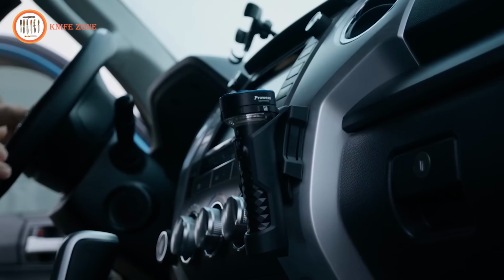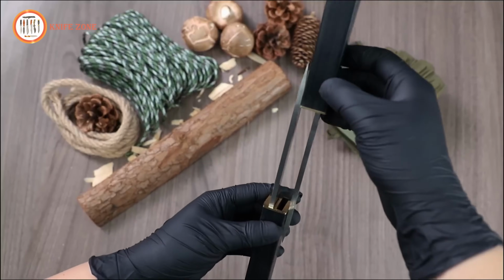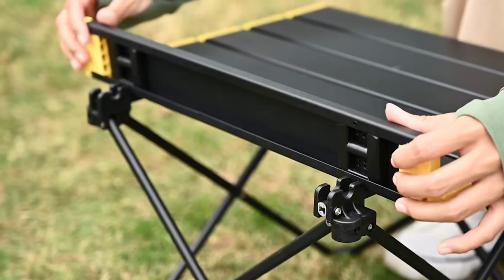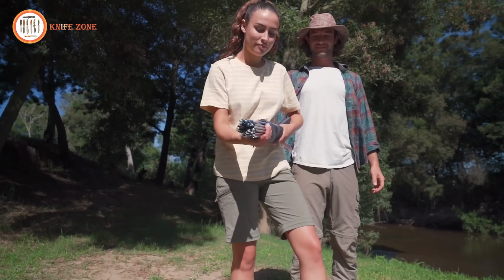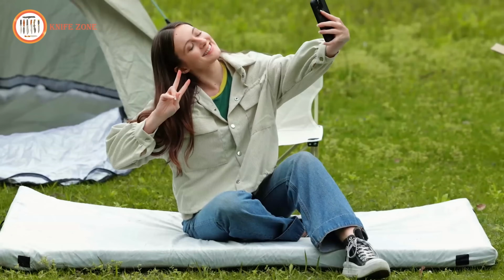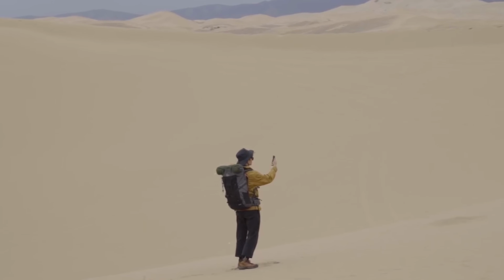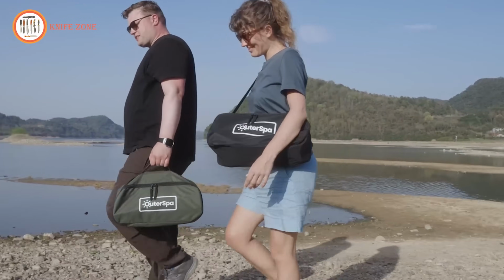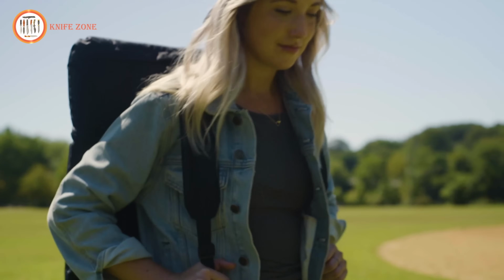Looking to upgrade your next camping trip? In this video, we're revealing the 30 must-have camping gadgets for 2025 that every outdoor enthusiast should know about. These innovative camping tools and outdoor gear are designed to make your experience in the wild safer, smarter, and more enjoyable. Whether you're a seasoned backpacker, a weekend camper, or just getting into the outdoors, these are the best camping accessories and survival gadgets to pack for your next adventure.